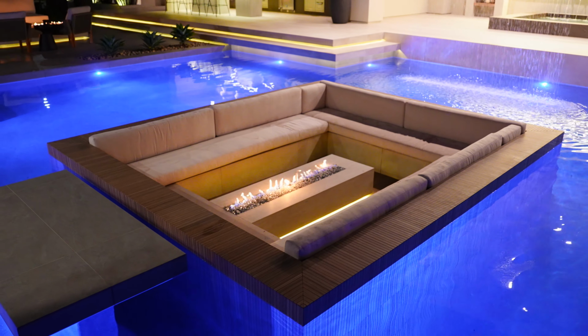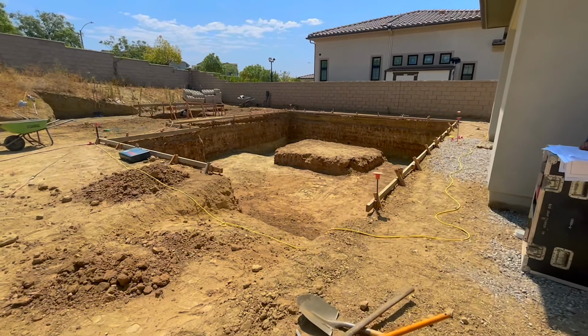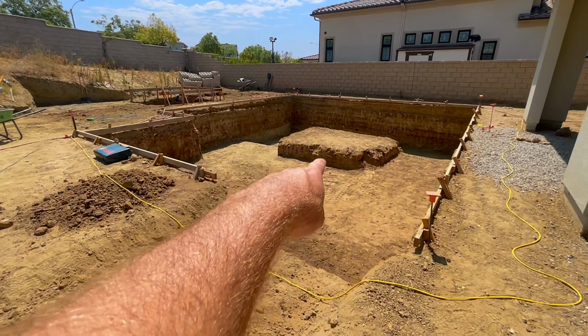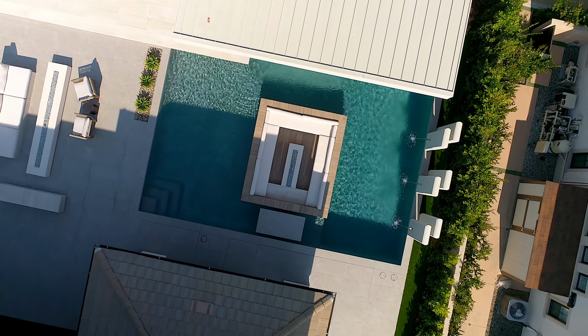Now, one of the things that we loved when we were sitting here earlier was just the ability to feel like you're surrounded by water. And anytime you can incorporate that into a yard, it makes such a difference. If you look at the before footage, when this was excavated, it was just a little bit of a bump in the dirt. And now look at this. I mean, this is a true transformation.